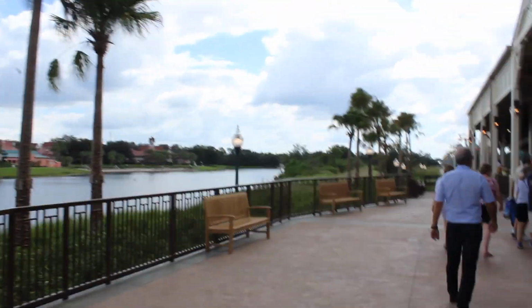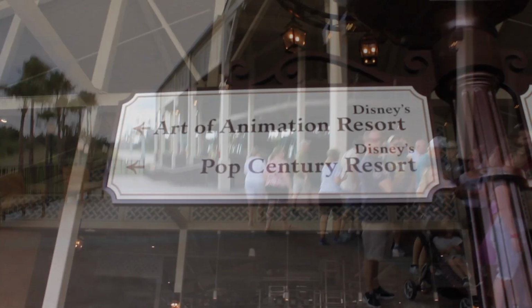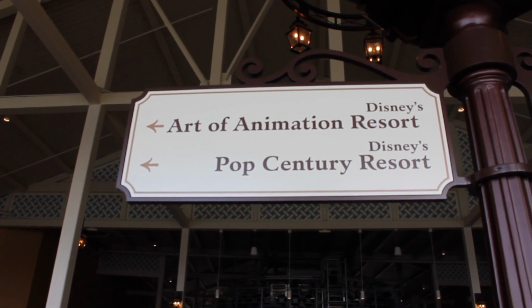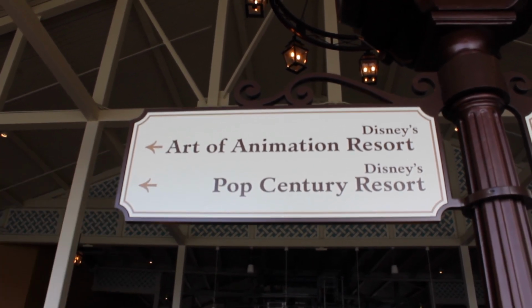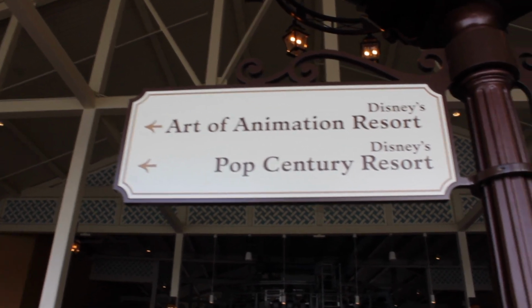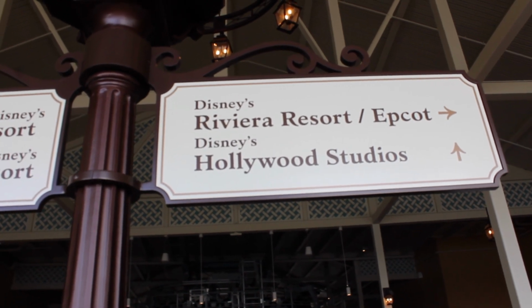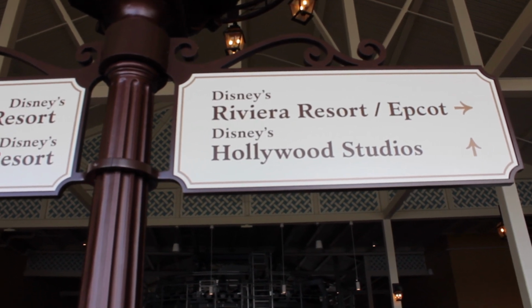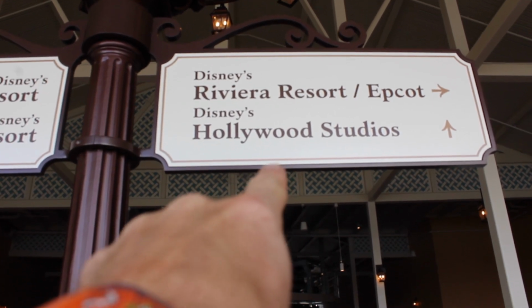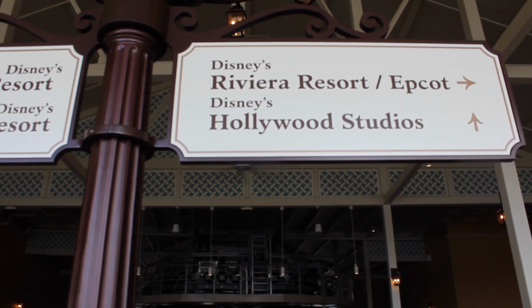So basically Epcot to the Caribbean Beach, and then you take a transfer. So these are the options here at the Caribbean Beach transfer station. We're gonna go to Pop Century. So over this way, obviously, is where that transfer is. And then if you plan on going to the Riviera Resort, or we could go back to Epcot or Hollywood Studios. So it looks like that way is Hollywood Studios, and that way is Riviera and Epcot.